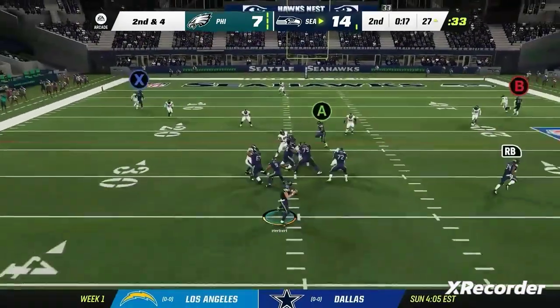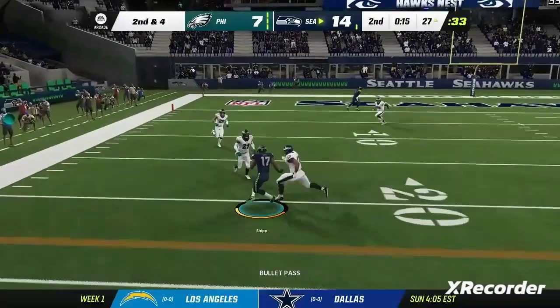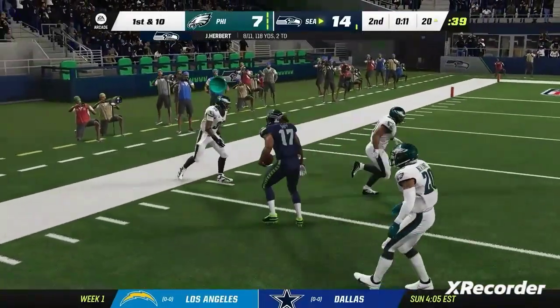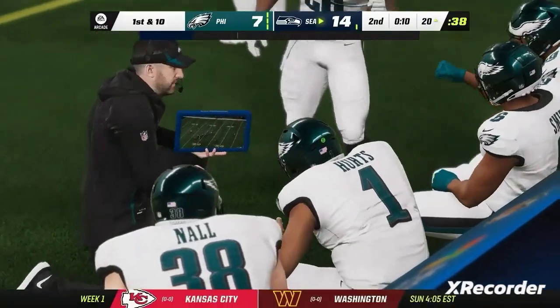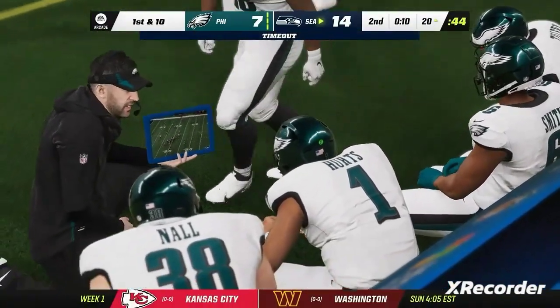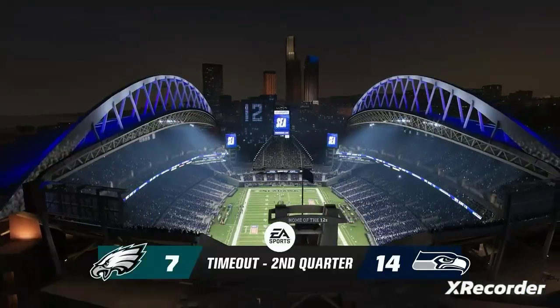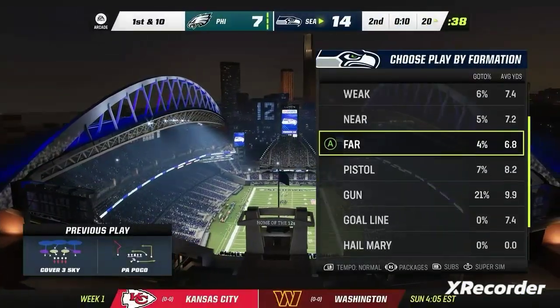They'll try the air now with Herbert. Quick hitter here, it's complete. And he'll be marked down right at the 20-yard line. And they just keep marching right along. First down on a pickup of 8 there. Now a timeout signaled for, and they'll get it with 10 seconds to go before halftime.